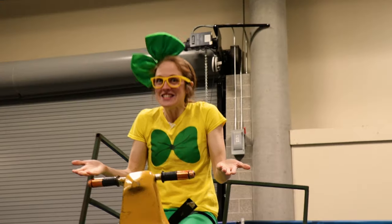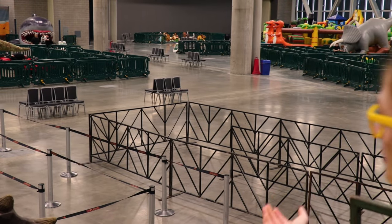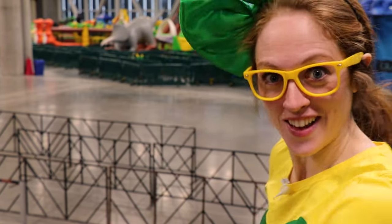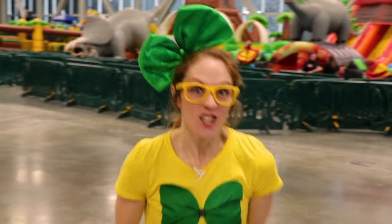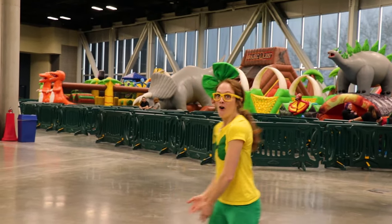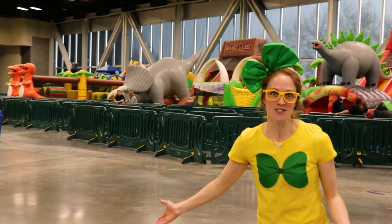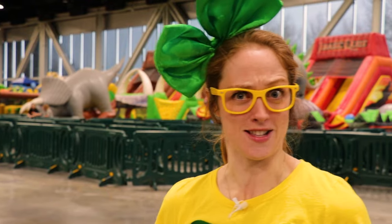Check it out. This is so cool. This isn't even the tallest dinosaur here, and I feel so tall and high. There's so much to explore here at Jurassic Quest. Come on, let's keep exploring. Not only can you learn about the dinosaurs here, you can play and explore on them by riding a dinosaur or playing over here in these bounce castles. Isn't that super fun? There's so much to do here at Jurassic Quest.